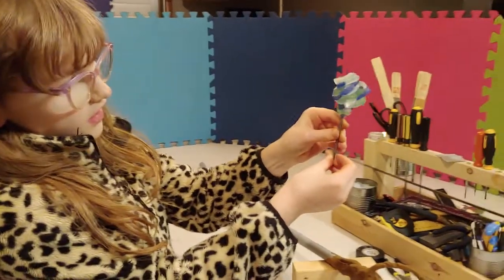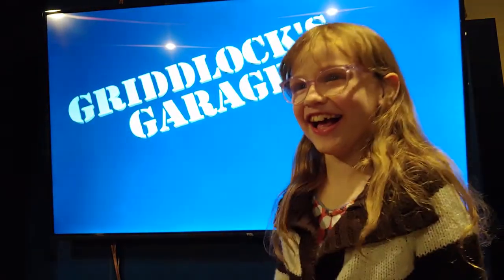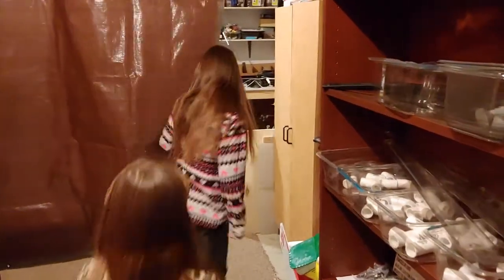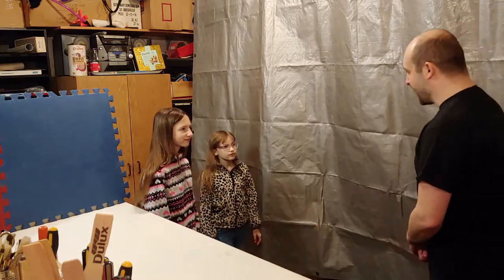Time to get creative in Griddlock's garage. Naya and Zoe, welcome back to the garage. Today we are going further into the realm of fantasy, and you will each be making your own magical staff. You will be designing and building your projects separately so that you can't see what each other are doing until the very end. Zoe, you will be starting first.